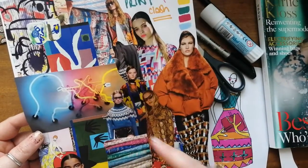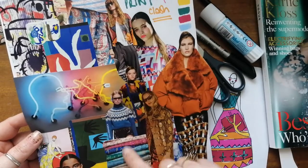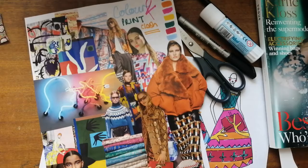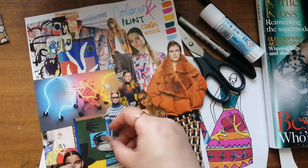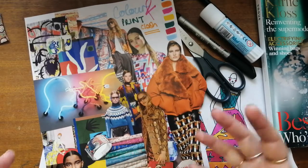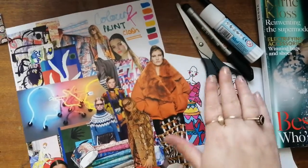And then I've got some objects, you know, some cups and things like that, and some printed different cloths and things like that. And actually I've just realised I've not stuck this one down, but you know, things like jewellery as well can go on there as well. Whatever you feel encompasses the trend that you're going to focus on.